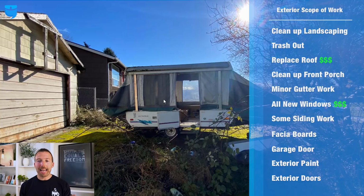Oh, great, cool. An extra unit. There's an RV here, a pop-up. I forgot that we actually got that with the property. So maybe if you're buying the property, this could be an extra, a DADU, a detached accessory dwelling unit. I don't know how much you can get for that, but in some parts of the US, I'm sure it's a couple grand a month.